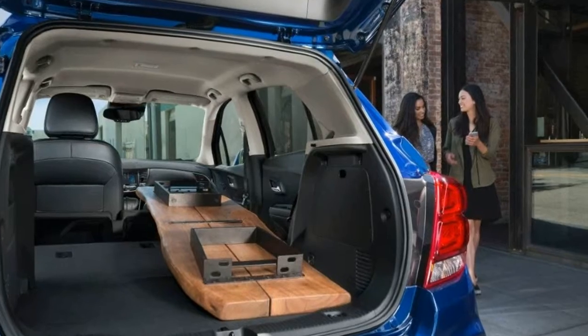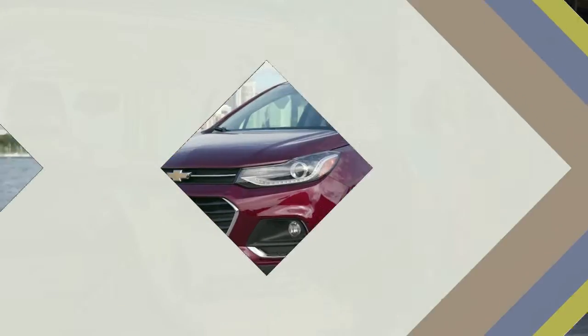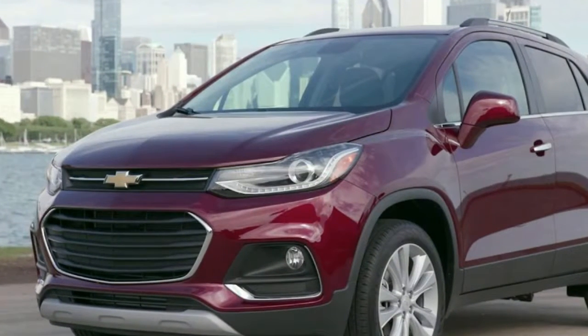Despite the extra height, however, the Trax's cargo area isn't all that much larger than the Sonic's. 19 cubic feet are available behind the rear seats, less than in the Honda HR-V and the Kia Soul.